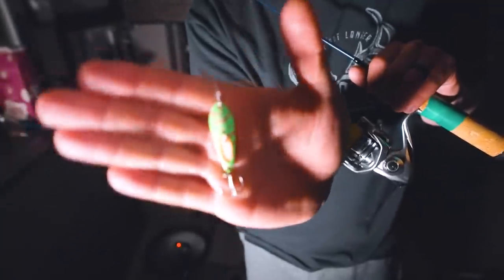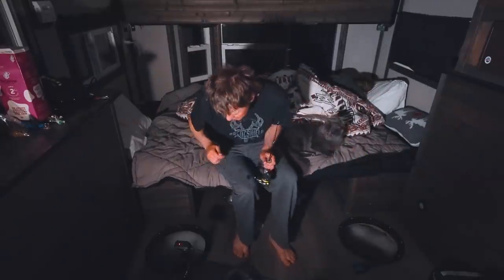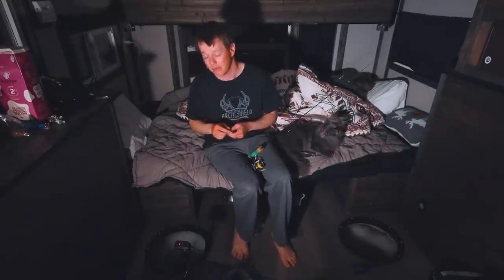That's what just caught the big one, as you can see. A little bit of glow. I don't know if you guys can see that glow in there. Yeah, look at that. Glowing in the dark. So all I'm doing, taking that jig, half a minnow, just kind of bouncing it on the bottom, trying to play it by the fish's mood.